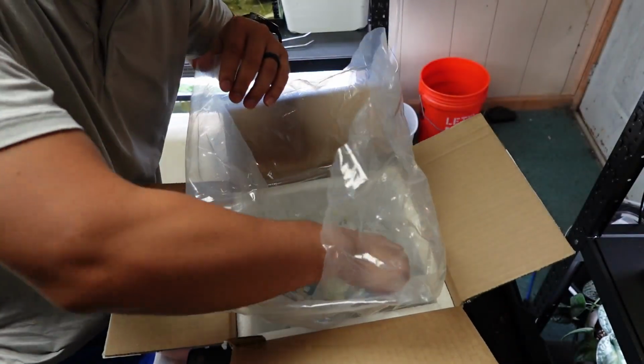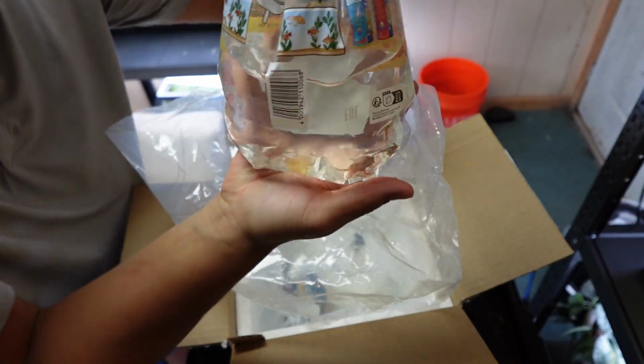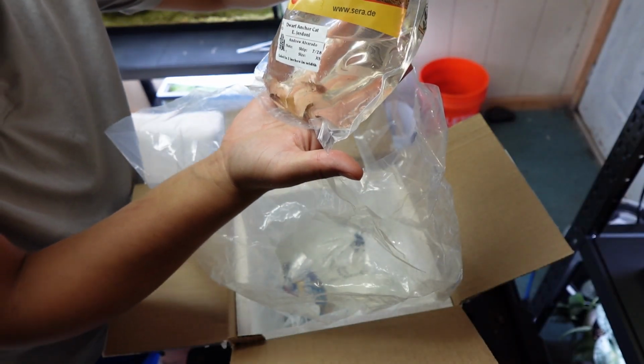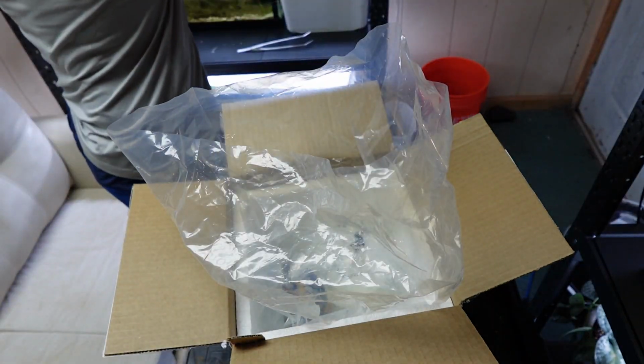All right, up next we have, what do we have? Oh, these are the dwarf anchor cats. I don't know if you guys can see these guys. We're gonna get them a container where you can really see them. Oh, super cool little guys. There's 1, 2, 3, 4 of them in here. These are awesome. These guys are gonna go over here.